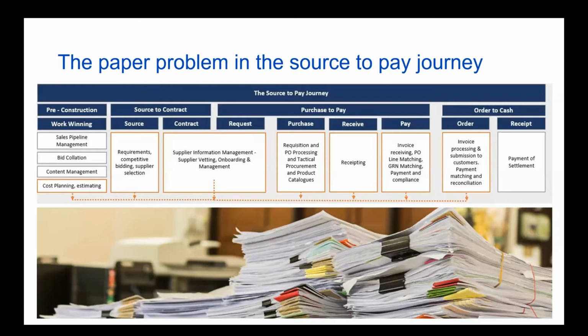This slide just gives you the source to pay journey broken down. As you can see, and I'll run through, there are paper records littered right throughout that full process. They continue to be used at every stage, at the front end of cost planning and estimating, during the onboarding and vetting of new suppliers. So when you're sending out PQQs, how are they coming back? Are they coming back on paper, maybe in an email? However, you might be getting insurances through the post to keep their insurances up to date. Also throughout the purchase to pay stage, the invoice processing with goods receipt notes, which are still on paper, and submission to customers. And even when capturing time and attendance, which we've heard about earlier in today's session, there are records on site.